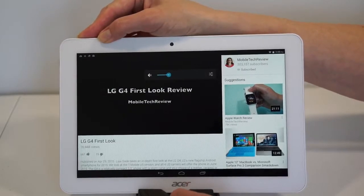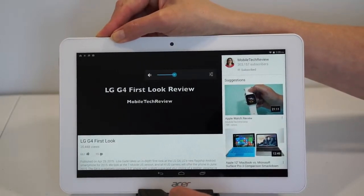Well, we're only about a half volume right now, less than half volume, so we'll bring it up so you can hear it a little better.